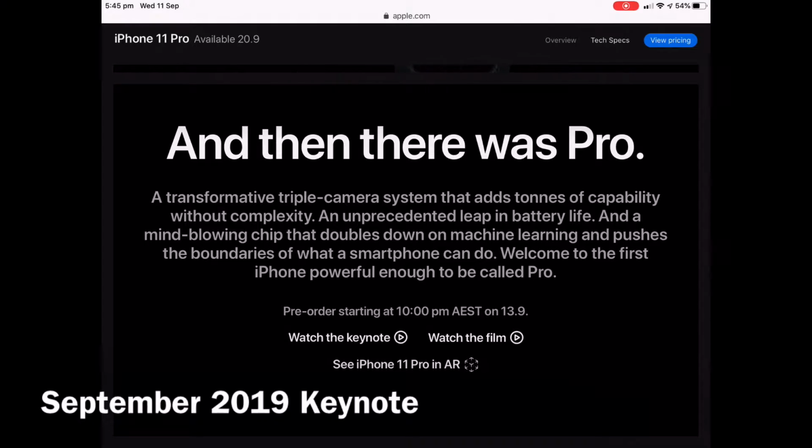So pretty much the iPhone 11 Pro is not really much of a design change. It's more of an upgrade with 3 cameras. So you probably might want to get it if you're running an iPhone 5S, 6 or 7 or even 8. But if you're running an iPhone 10, I reckon you're probably better off waiting until next year, to be honest.